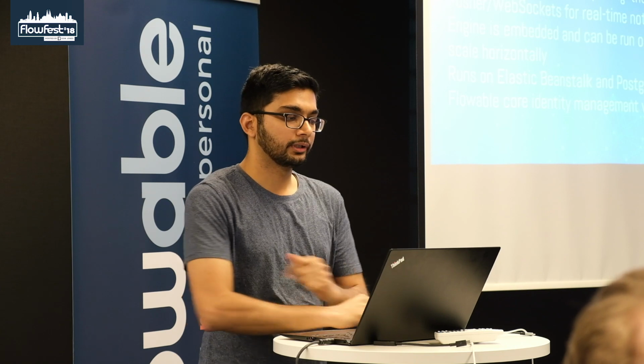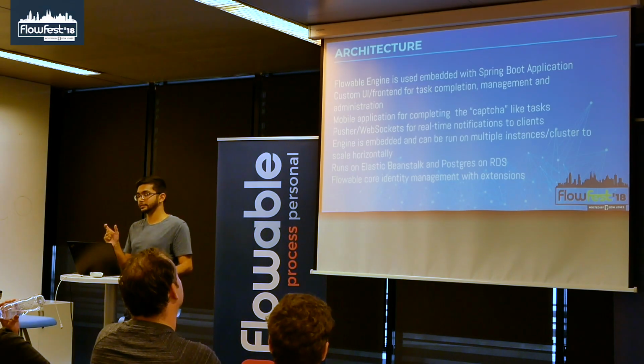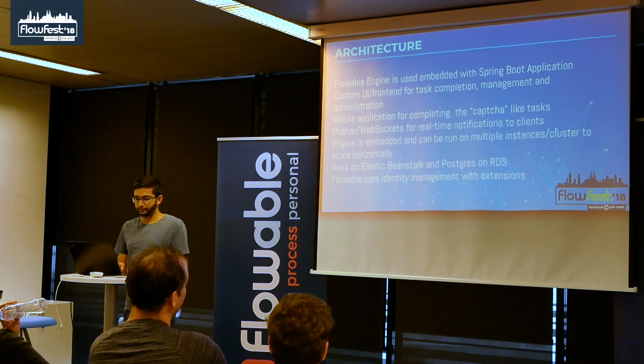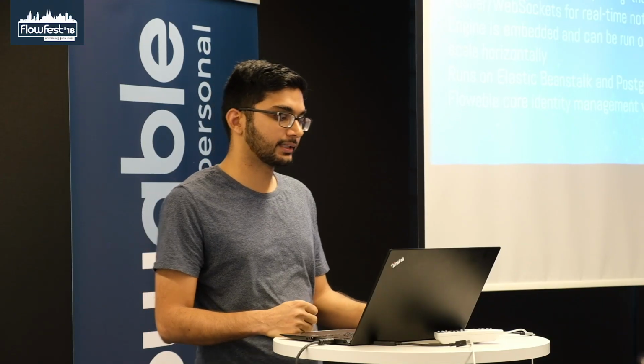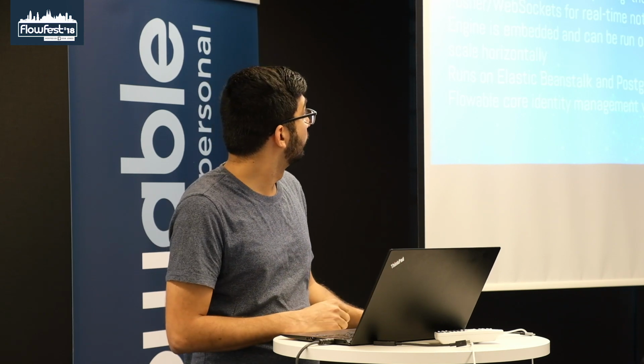There is also a companion mobile application that people can use. The mobile app only lets you do these CAPTCHA kind of tasks. You're shown a text and you're supposed to enter the value. Right now we have this rolled out in the Asian market. So if you're in India, you can go and sign up for this, take this quiz, and you can make money working on these tasks.